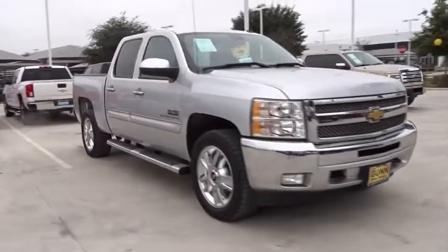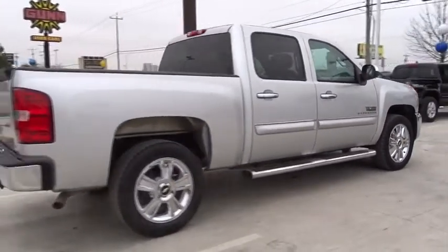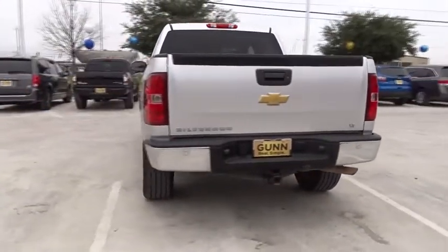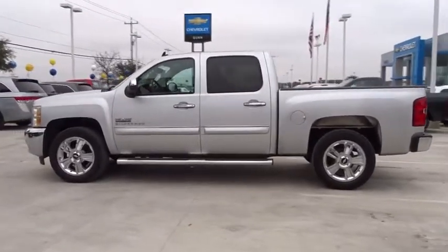2013 Chevrolet Silverado 1500. The Chevy Silverado 1500 is the perfect combination of functionality, reliability, and technology. The impressive interior is simply another reason that the Chevy Silverado is a top choice among truck buyers. This vehicle has less than 85,000 miles.